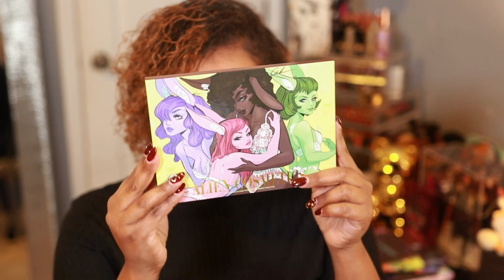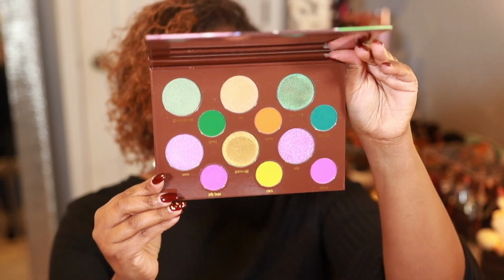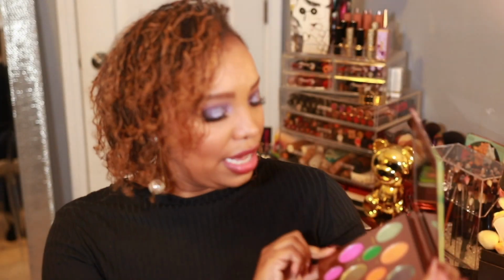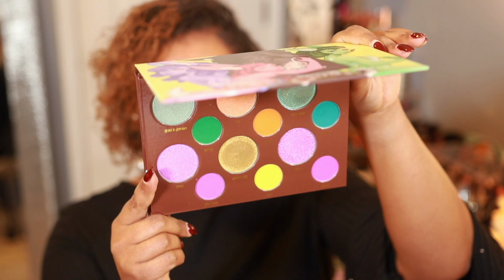Next up, we have the Bunnies palette. I never even got a chance to play with this palette, and it's actually a really gorgeous palette. So I would say yes, I would purchase this palette again. It is so beautiful. And you know, like the duochromes, like Golden Egg, I gotta put this to use. So probably catch this like in a palette rotation coming up or something.